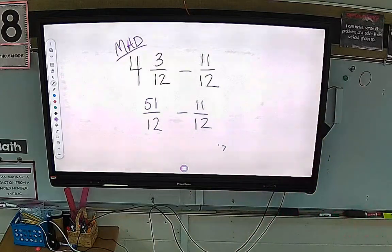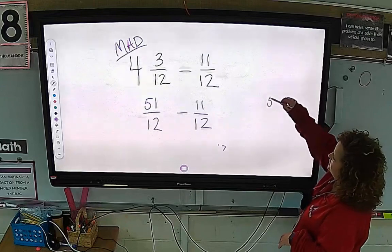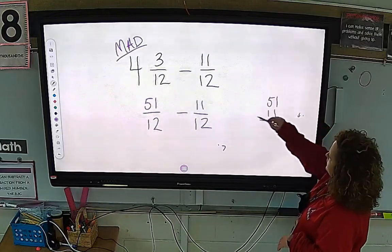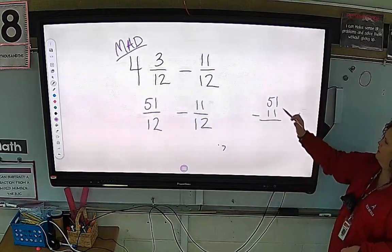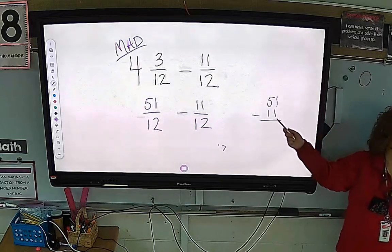Okay, so on your board, subtract 51. Excuse me, let me say it the right way. Let's subtract 11 twelfths from 51 twelfths. Go ahead and do that. You might have to come over here and do this. It's okay to do this. I have to do it all the time when I do math.